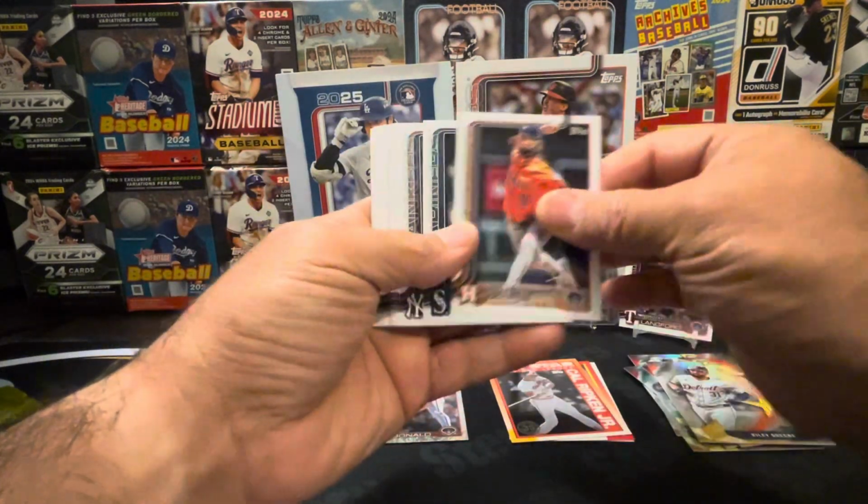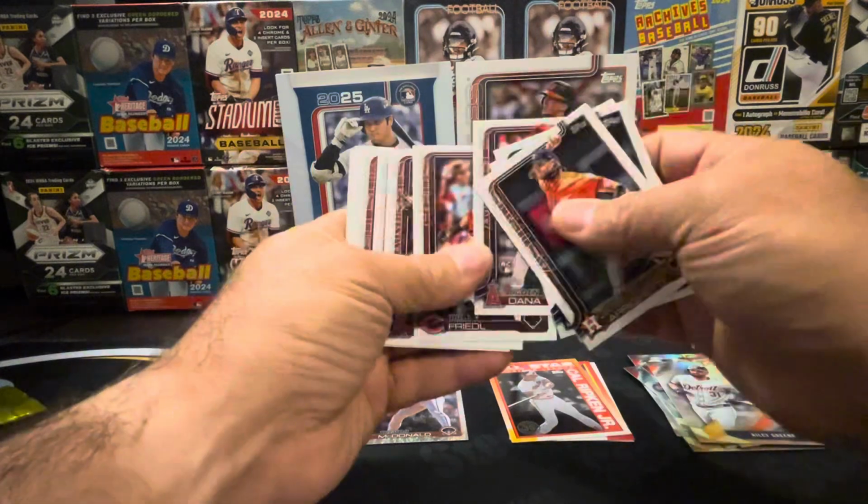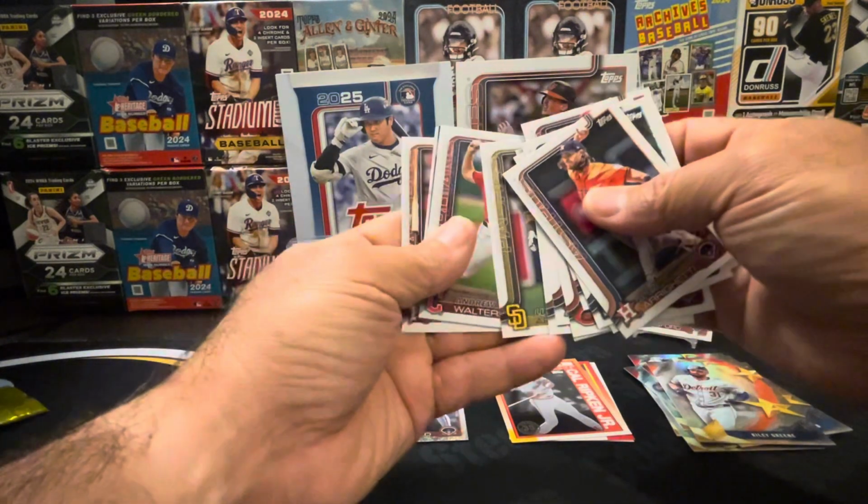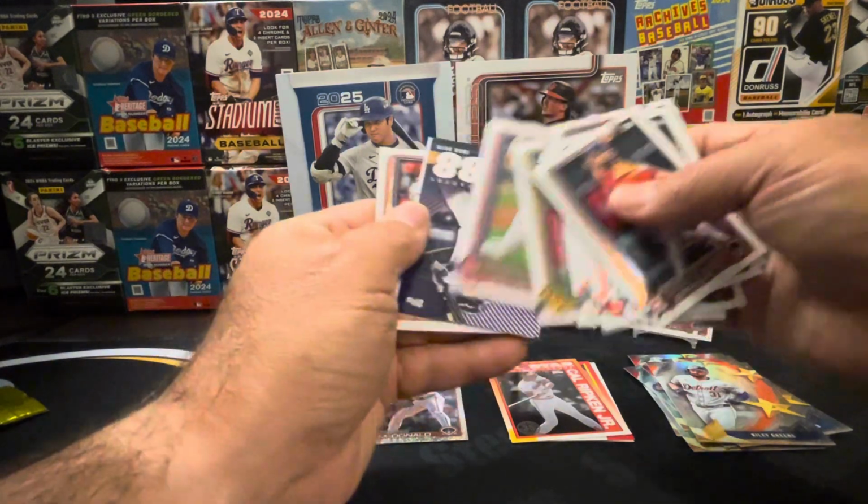Topps Chrome is coming out. Didn't buy any of it. I'll just wait for, hopefully they'll bring out some retail, maybe some mega like they did last year.